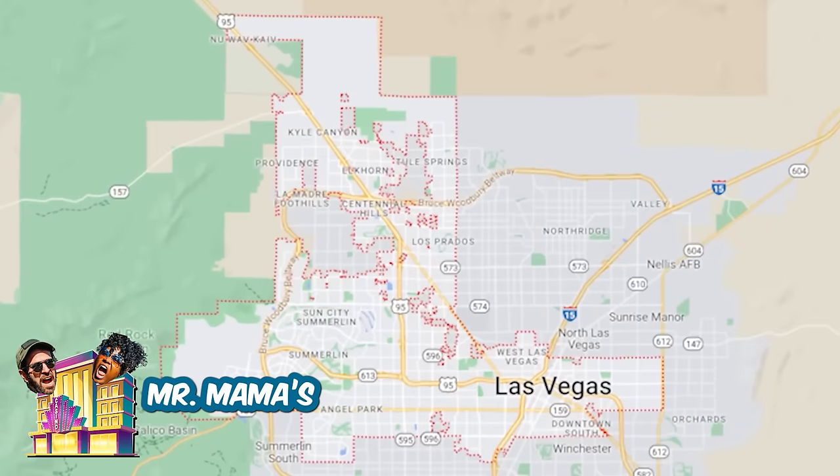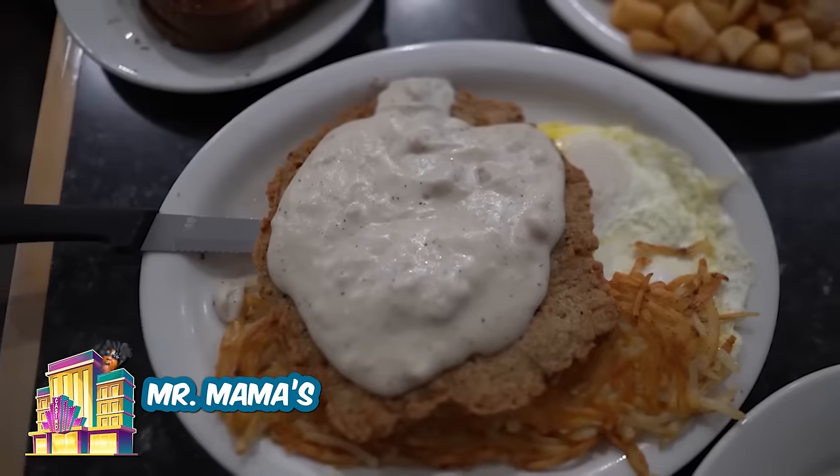Located in Southwest Las Vegas. They're known for their breakfast and lunch, sort of a diner feel. And I know this sun is already roasting me, so let's get inside to Mr. Mama's. Let's eat.